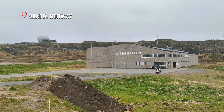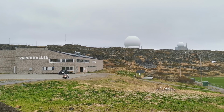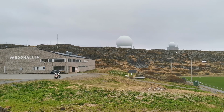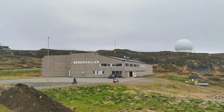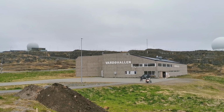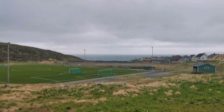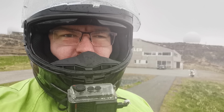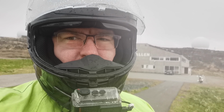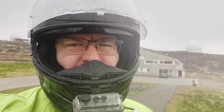Alright, so these domes are some kind of military installation, a radar station or something. So that's an interesting thing, and of course, well, the weather is shielding us from it, but over there should be Russia. So that's about as far east as I can go over here. I won't try to go on top of these domes, probably a sealed off area.